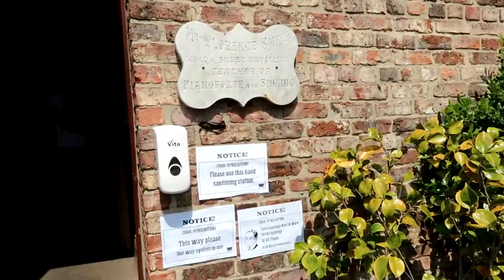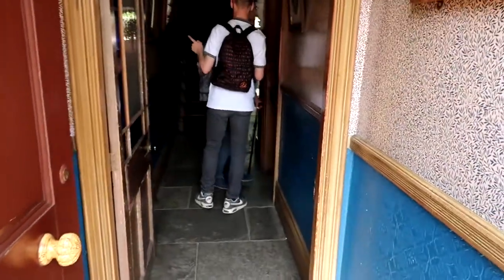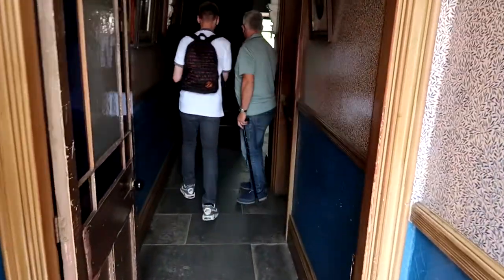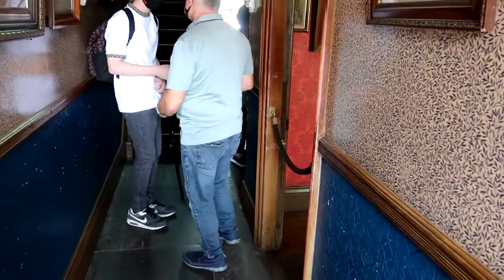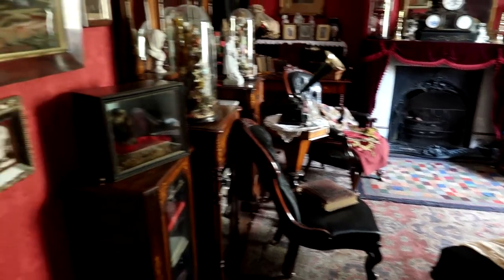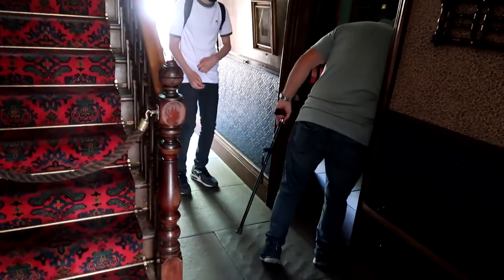So the first one up is the teacher of pianoforte and singing. And what I'll say is they have hand sanitising stations at every entrance and exit. And again, they've thought about the way around. You don't just go into the house, you can usually visit upstairs, come back down and go out of the main entrance. What I will say though is upstairs is closed in nearly every attraction. So now you don't go upstairs and you go out of the back door and through into the next house.